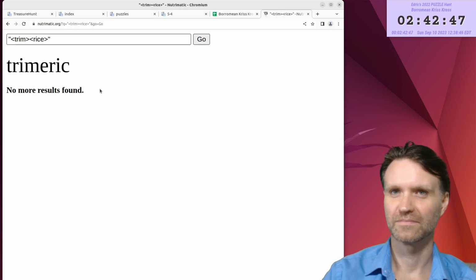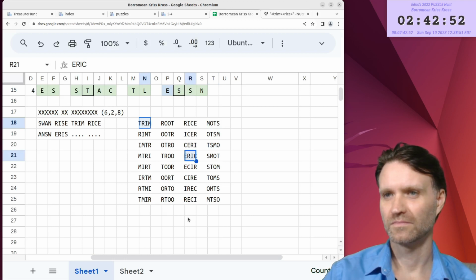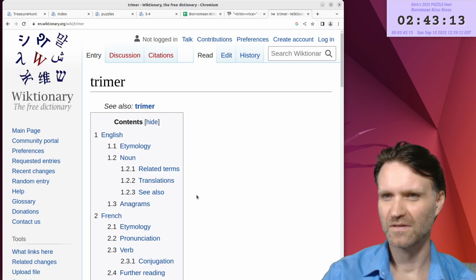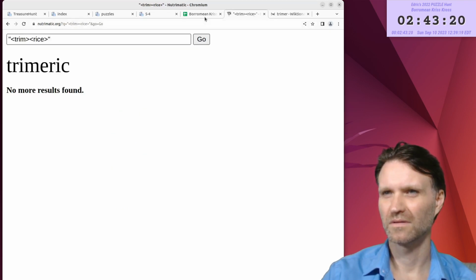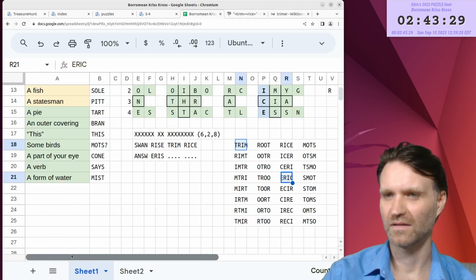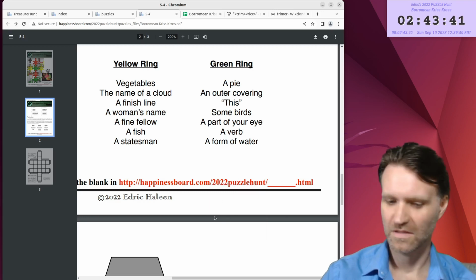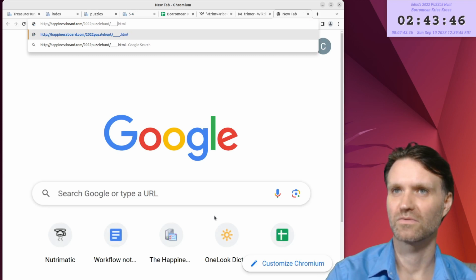Trimeric. Of or pertaining to a trimer? A polymer composed of 3 monomers. It's kind of obscure, but I'll try it. Let's see, I need to copy this link and replace the underscores. 1, 2, 3, 4, 5, 6, 7.